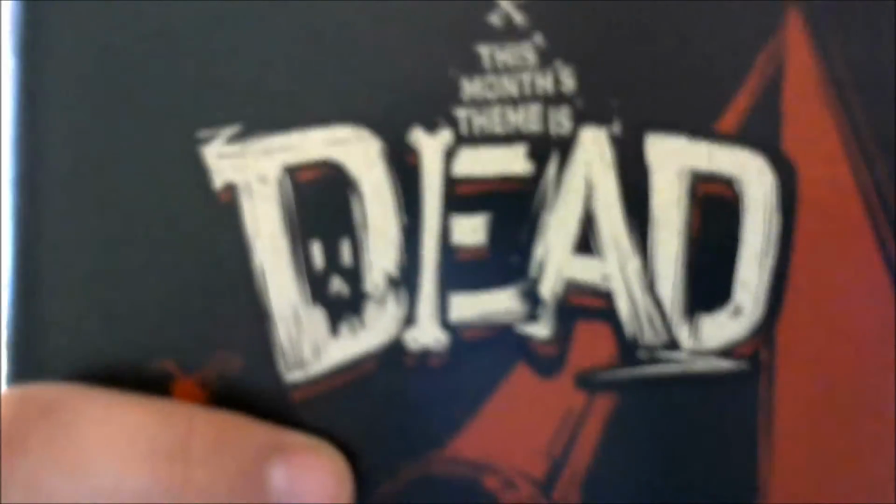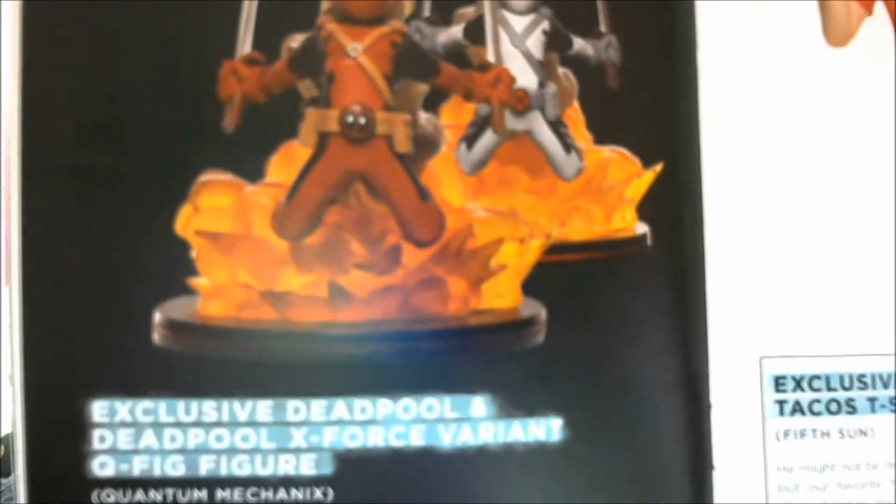Last thing in the box is, of course, the magazine. This month's theme is dead. Here's what we got. The exclusive Deadpool and Deadpool X-Force variant Q-Fig figures. Apparently the white one, which I got, is the Chase figure, which is awesome. I always love that. I love to get the rarer one, and I love that they're doing that now. Funko has been doing that, and it's a great thing for Loot Crate to bring in. Exclusive Deadpool Tacos t-shirt.